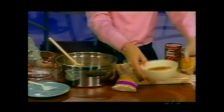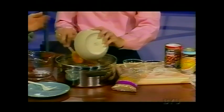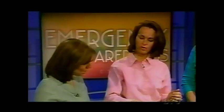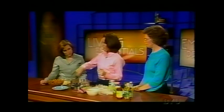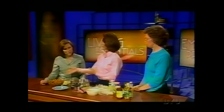And then a cup of salsa. All of these are from food storage, from Imagine Food Storage. If you wanted to use dehydrated corn, you could use that as well. You need to hydrate it beforehand. You'll stir this all together, bring it to a boil, and then cover it and simmer it for another 20 to 25 minutes. And this is the finished product.